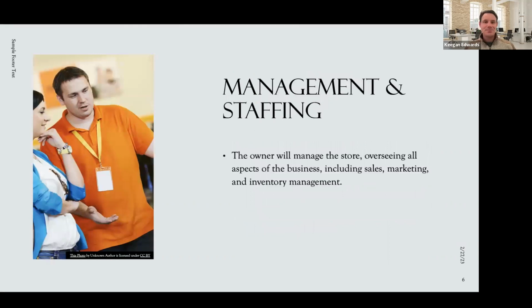Management and staffing. So again, define who's going to do it. In many cases, the owner is going to manage the store, right? That's going to be you. You're an entrepreneur. You're just getting started. You're going to be overseeing all aspects of the business, including sales and marketing and inventory, but you've got to sleep and you've got to eat. And there's going to be times when you can't be there in the store, right?